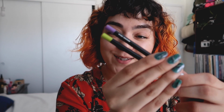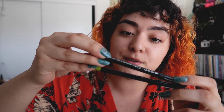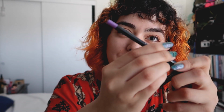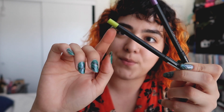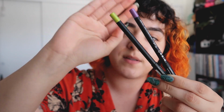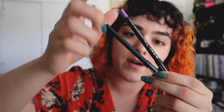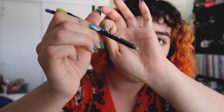I could have gone crazier, but I got 2 totally Barney colors, but I thought they were super cool. So I got shade number 20, which is this kind of lavender color. And then I also picked up this one, which is more of a lime green. This one's shade number 23. So I got these 2. They claim to be waterproof. They look pretty similar to like the ColourPop eyeliners or the Urban Decay ones.